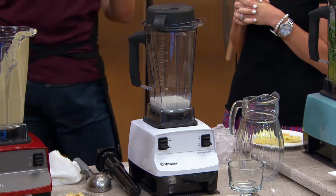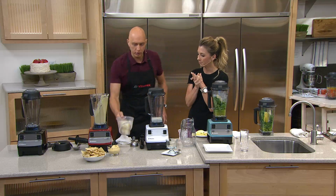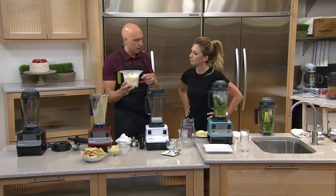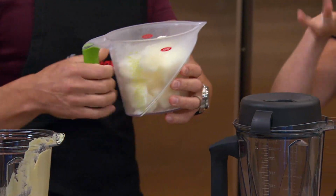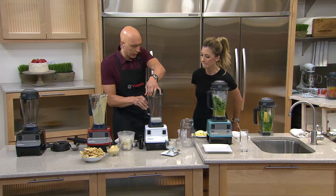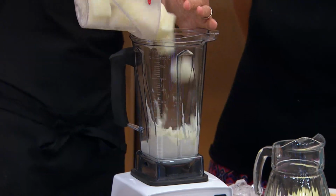So I want to show you. We're going to start this. Okay. So this is one of my favorite recipes. What we've done is we've taken low-fat milk and we've frozen it into ice cubes. And you could do coconut milk or almond milk. You could do chocolate milk. You could do anything. And all we're going to do is add this to the Vitamix where we have a little bit of vanilla and a little bit of cream here.